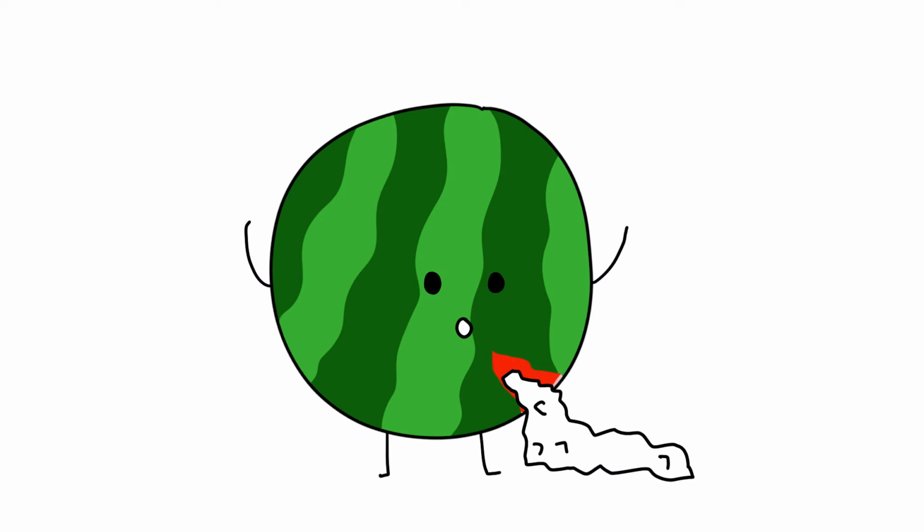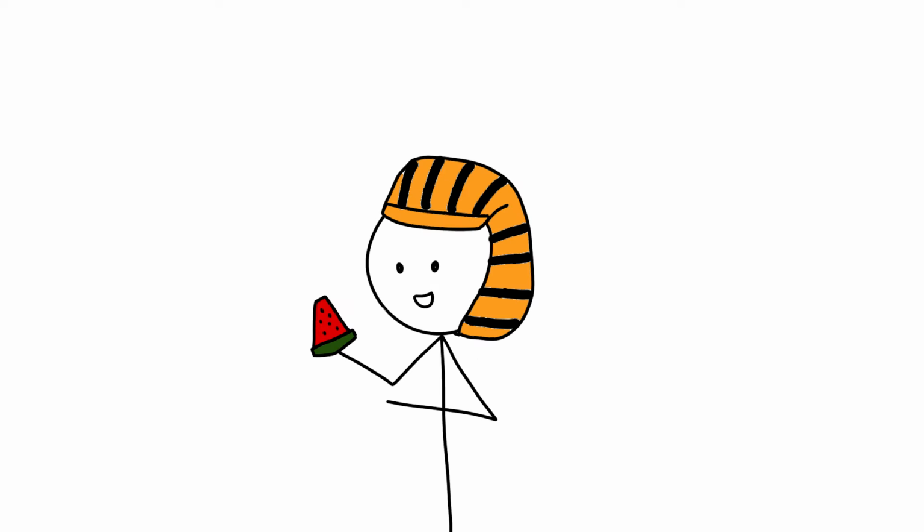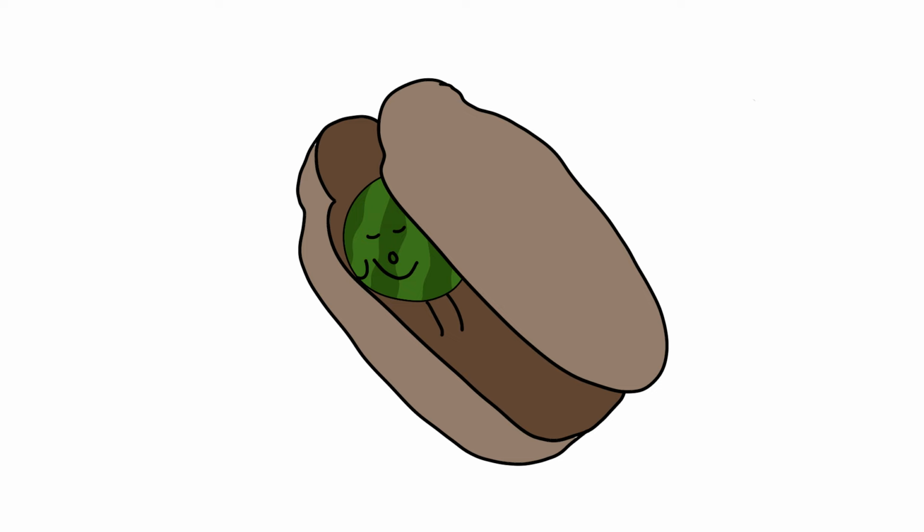Those pharaohs weren't indulging in the same sugary goodness we know today. Back then, watermelons were much less sweet, with a bitter bite, perfect for diabetics. Maybe that's why they lived so long. They weren't constantly battling blood sugar spikes, thanks to their bitter watermelon.